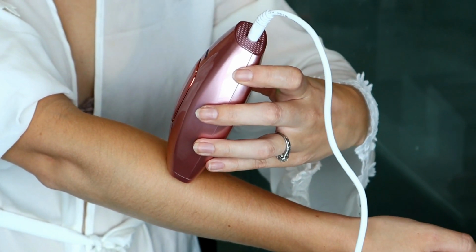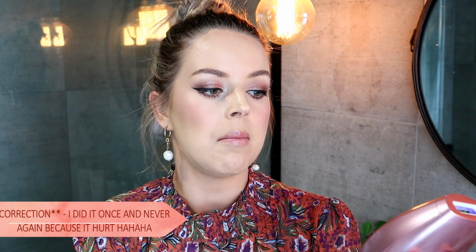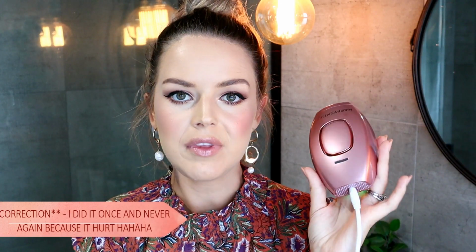I have been using this for almost 4 weeks now. Now, I am a huge fan of laser hair removal, but I've always found my bikini line very sensitive, where I've never actually had laser removal done on that. I have been using this for 4 weeks on my bikini line, and the reason why I've been able to use this is that you've got a tolerance of intensity with this, so 1 being very low and then 5 being very high intensity.